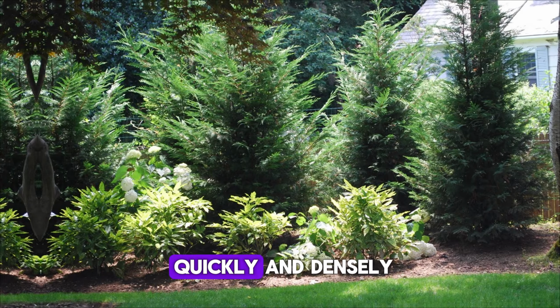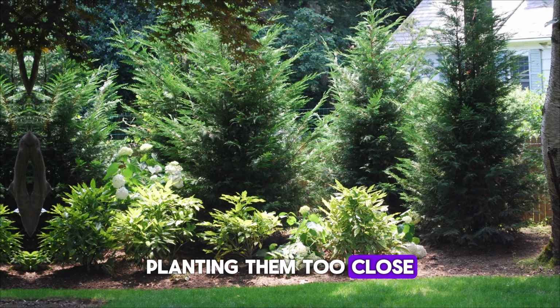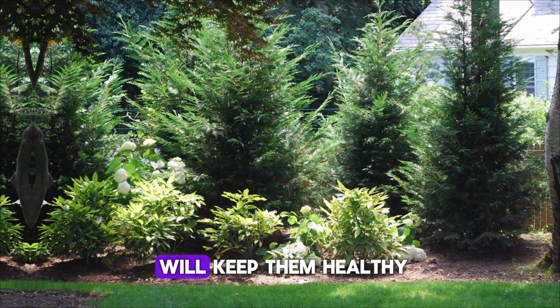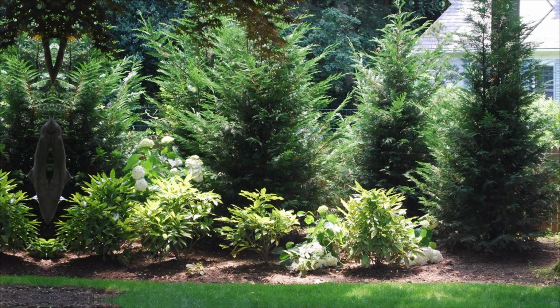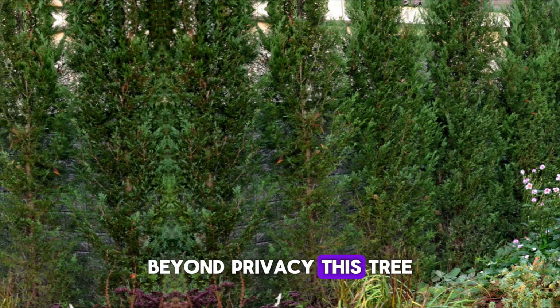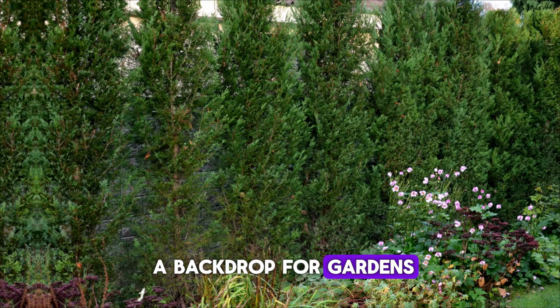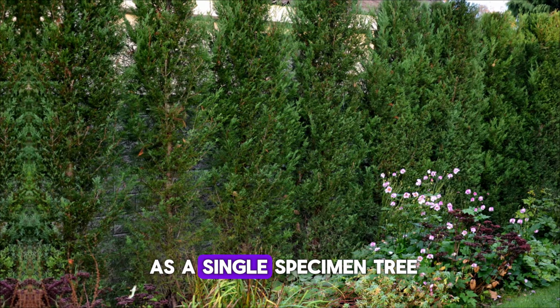Because it grows so quickly and densely, planting them too close can lead to disease. Giving them room to breathe and trimming as needed will keep them healthy for decades. Beyond privacy, this tree adds ornamental value. It works beautifully as a backdrop for gardens, a windbreak, or even as a single specimen tree.